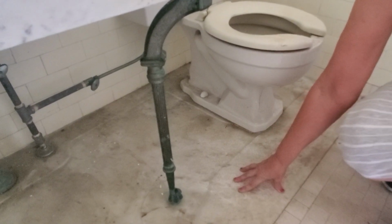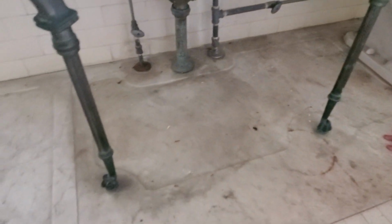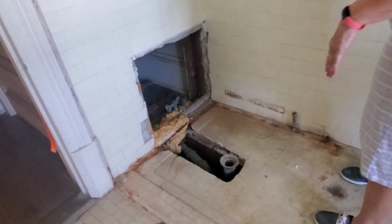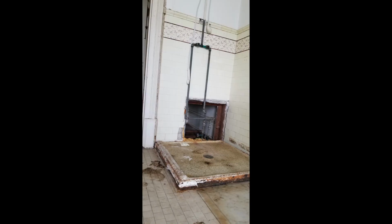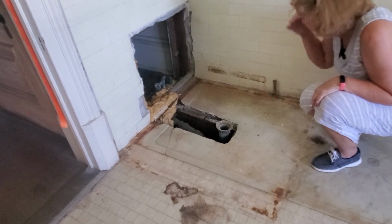These are really cool marble slabs that they put under the wet areas of the bathroom. So it was designed for the commode, for the sink, and for the tub. This one's been mutilated. It's not in good shape. At some point, somebody took the bathtub out and put a pre-made terrazzo shower in here. We've demolished it, but you can see the outline of where the shower pan was.